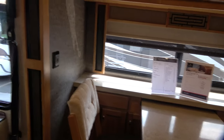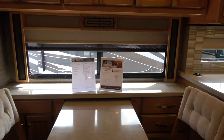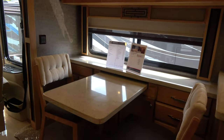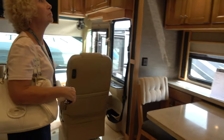Would you feel comfortable driving something this big? Yeah. First thing, you're going to have a car tow behind it, too. This is another $250,000. So there's a lot of them in this price range. This one's much nicer than the last one that we were in. Don't you think? Yep.